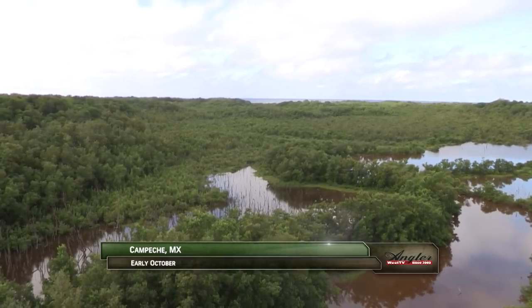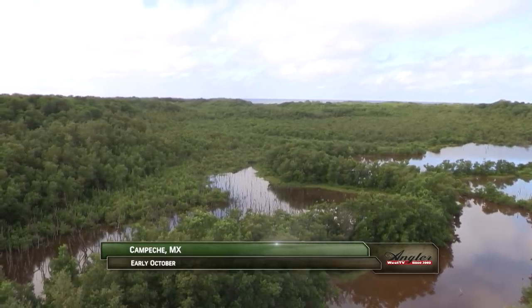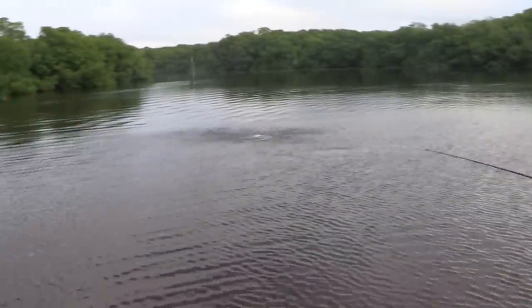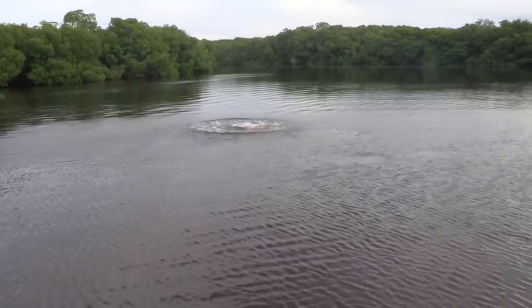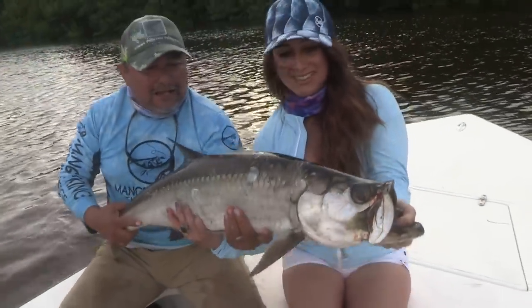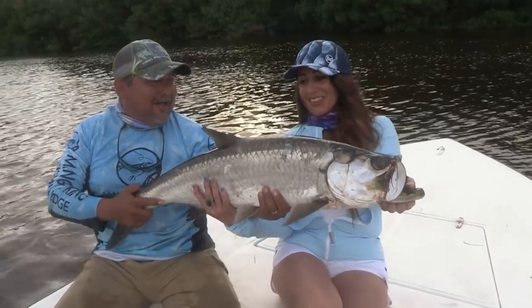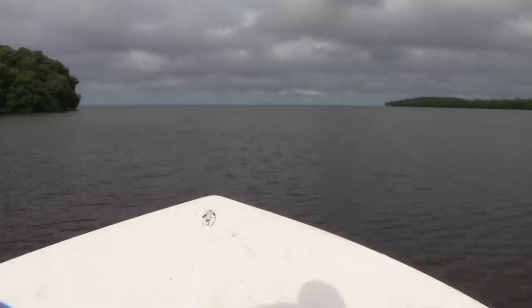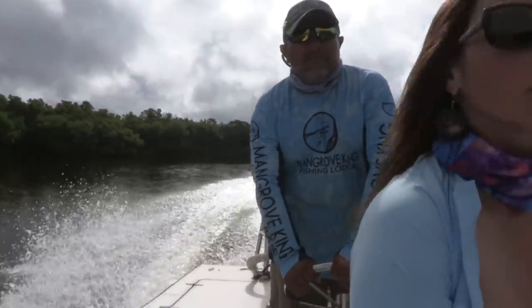Welcome back to the Mangroves of Campeche. I'm Justin Wolf. Clara Ricabal has fulfilled her wish for a zombie juvenile tarpon, an exceptional fish in the world of sport fishing. But the day is young, and the tide is starting to move, so we'll head into the mangroves where the tarpon are likely to be feeding.